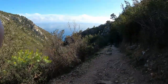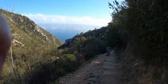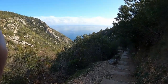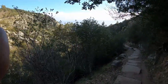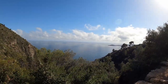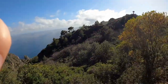I'm now bidding farewell to this and heading back down the mountain path. Heading back down, it's a lot easier going down.